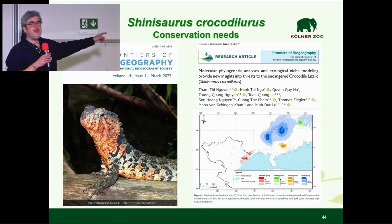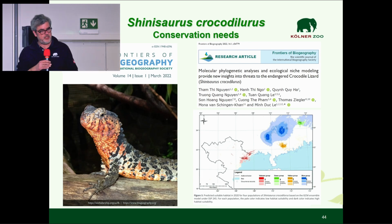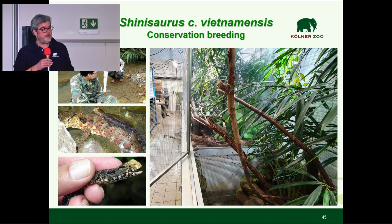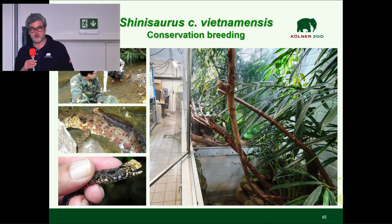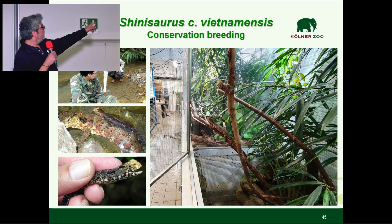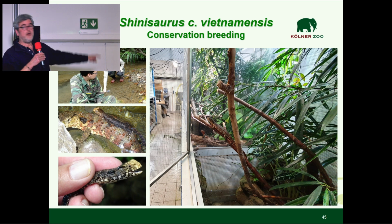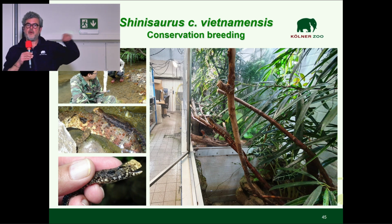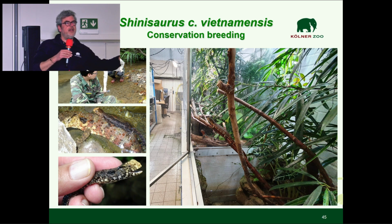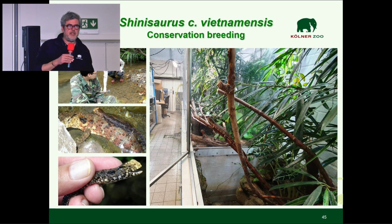Before only known from China, then we discovered it in Vietnam, and now we know there are 3 conservation units in China. We built a 7-meter facility only for these lizards in the Cologne Zoo for conservation breeding. And this is Mona in the field, and that's the first offspring in Cologne Zoo. And on the lower left, that's the first F2, which is offspring of offspring at Cologne Zoo. And meanwhile, if you say, yeah, zoos, what can zoos do with conservation breeding?